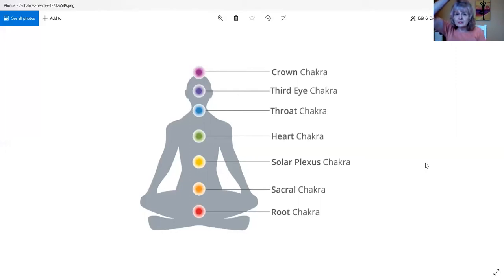And right at the top, just above the crown center, the crown chakra. And this is violet. And this is about doing good for others. You've come through the sexual, the survival instinct, to now right up to the top, doing good for others. You've reached your spiritual self, if you like.